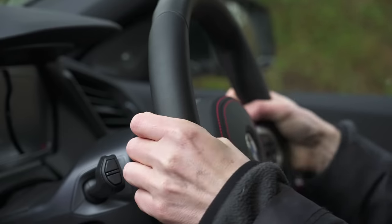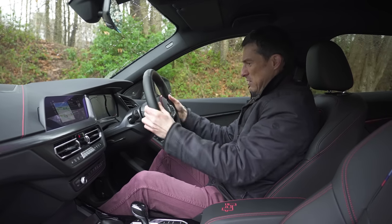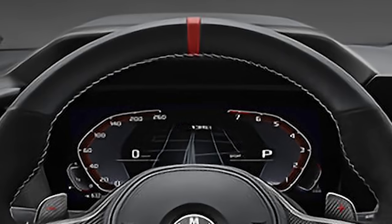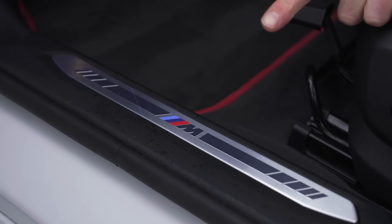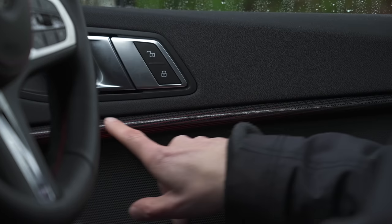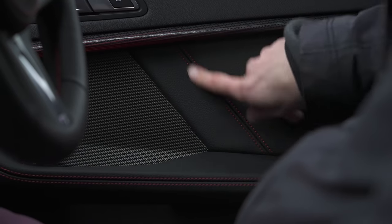You also get an M Sport steering wheel, which doesn't seem overly fat, unlike some others, but you can actually upgrade this to an Alcantara steering wheel with a red center marker at the top if you want to go for that full sporty effect. Other things to note are the M kick plates, I like those, and these inserts here have ambient lighting in them, and obviously that's red as well, and some more red stitching.